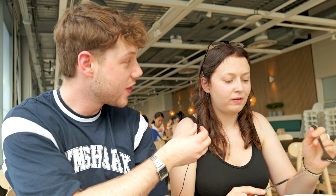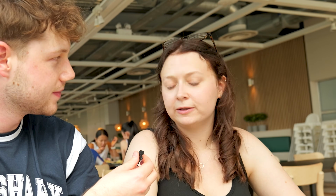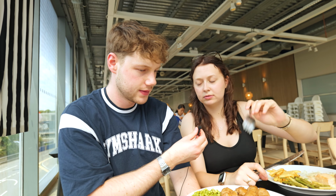The big moment. It's one of the better meatballs I've ever tried. One of the better meatballs. Yeah, but I still don't like it. The lingonberry jam is the best bit of the whole dish.